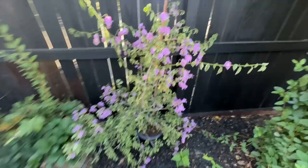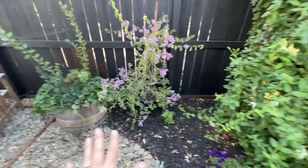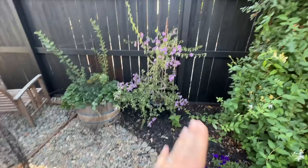This bougainvillea is just gorgeous. Yes, it needs water very, very badly. I'm not really good at watering bougainvillea in pots. I'm trying not to overwater it, but obviously I underwatered it. So I'm going to get it in the ground and then I'm going to give it a really, really good soak.